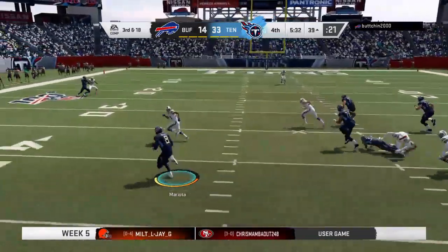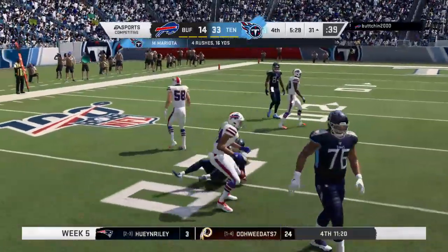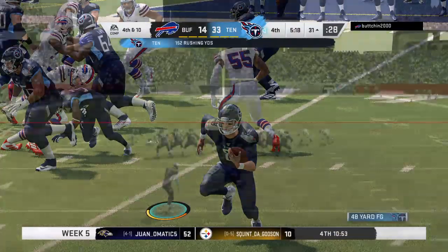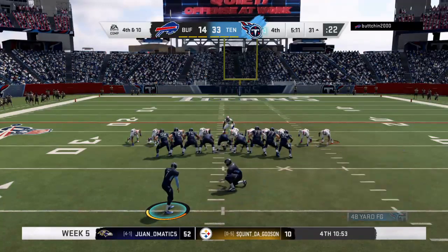Here's Mariota, option left. He's going to run, but he's got a long way to go. And he's going to get this to the 31, but that is still well short of what he needed. Pretty sizable gain of 8 that time on the keeper, but now it's 4th down.